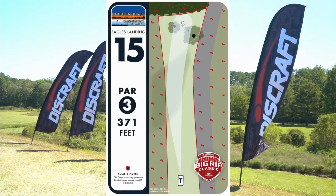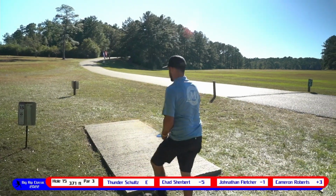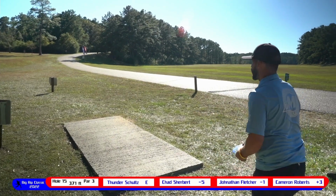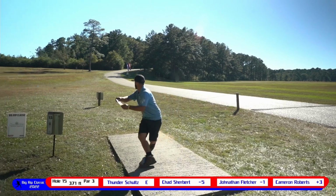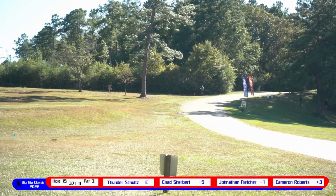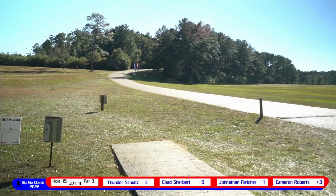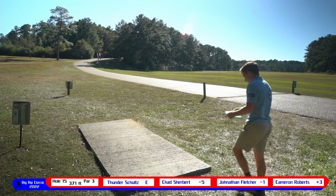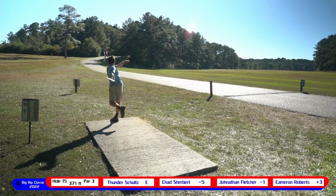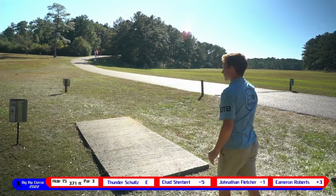And that moves us on to hole 15. This one plays uphill, probably plays closer to 390. You have OB right and OB deep now. They've added that in on this hole. So the wooded line behind the basket is actually out of bounds, and there's OB left now too. So Chad flirting with the OB, but I believe he stays in bounds. Really, a lot of players just want to crush an overstable disc out to the right over the road and play the skip.